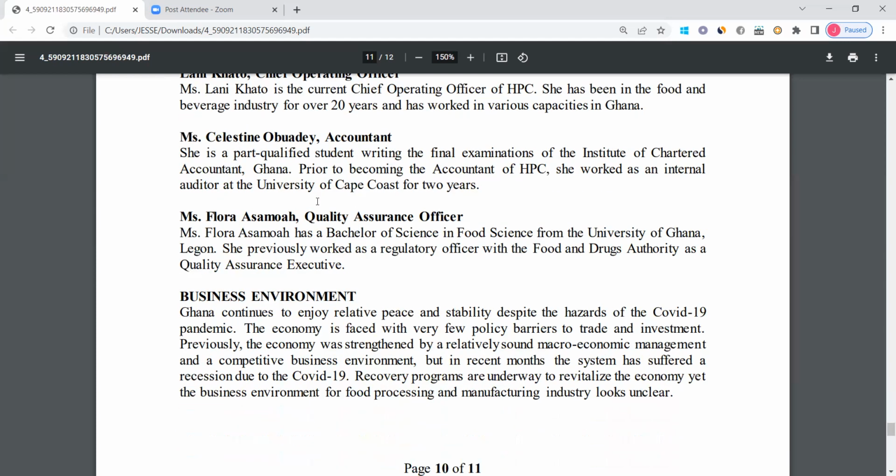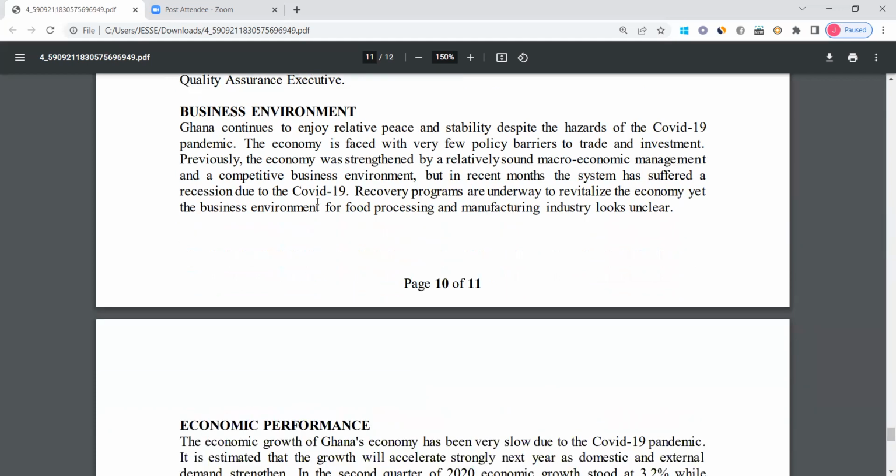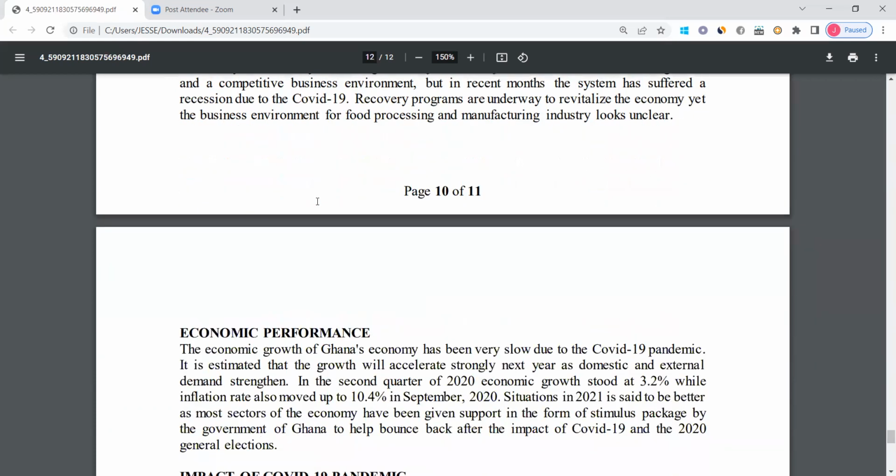Right, so let's move on to economic performance. The economic growth of Ghana has been very slow due to COVID-19. So you see the repetition of COVID-19 here. It is estimated that the growth will accelerate strongly next year as domestic and external demand strengthen. So COVID-19 has impacted economic performance.